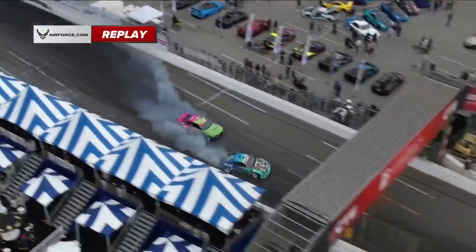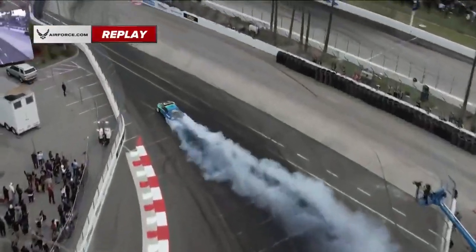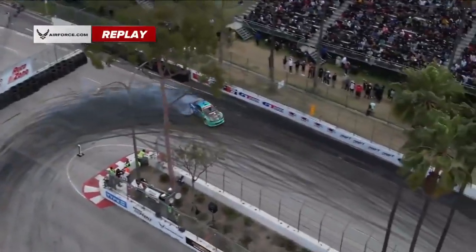Here's the view from the sky. It just looks like the car gripped up and he couldn't get it to rotate and ended up in the tires. So the tires did their job today, Jared. Boop the snoot. And he booped the snoot of his BMW right there.